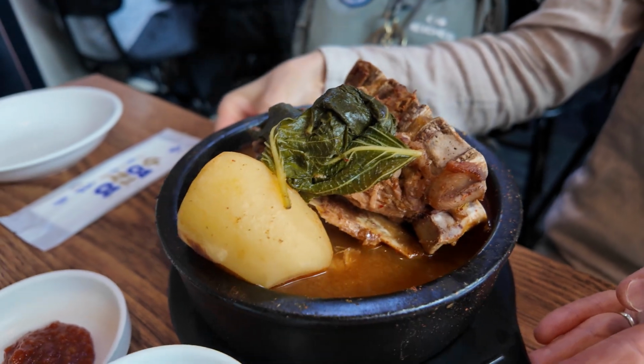The time has come for me to share my favorite food with you. This is called gamjatang. The name of the restaurant is Ttukkam. Let's go check it out.